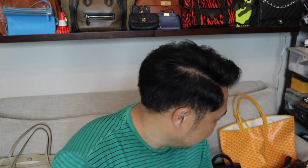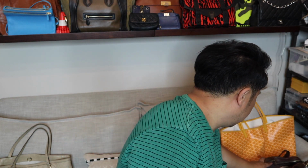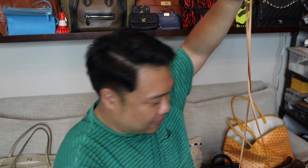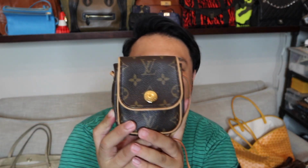Let me actually show you guys how much I paid for it, because it's actually not horrible. $250. Yeah. It usually goes for, I think, double that price online. Oh, where is it? I was actually using it, so I had it in here. But here it is. I forgot the name of what this bag is called.